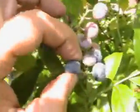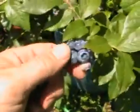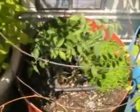And my blueberries. I have also been picking and eating. So the blueberries are doing well. And yeah, as you can see, there's lots and lots of raspberries and blueberries. A little tomato plant putting out its first blossoms. More blueberries. Lots of more raspberries.